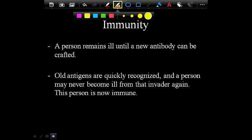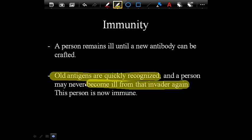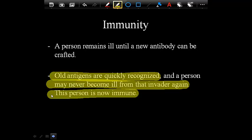antibodies in your system. So old antigens, the ones that you've seen before, for example, maybe a cold virus you've had before, you already have antibodies left over in your system to fight off that cold virus. So you might never become ill from that particular cold virus again, or you might have less of a response to that virus. Maybe you're not as sick for as long as you were the first time. We call that person now immune.